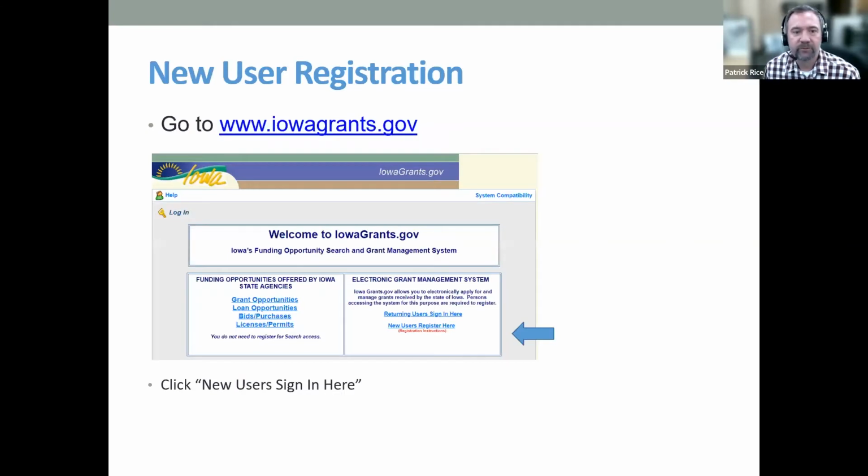If you have never used iowagrants.gov before to apply for a grant, these first slides are going to walk through new registration. If you're a brand new user to Iowa Grants, you first need to go to the website listed above, www.iowagrants.gov, and then click New Users Register Here. Again, this is for new users only. If you have a prior account, we'll go through how you do that in just a bit. So for a new user, please select New Users Register Here.